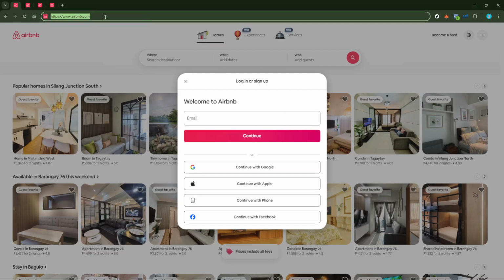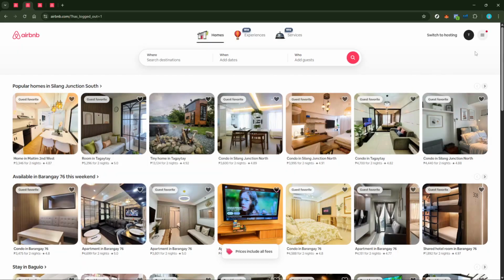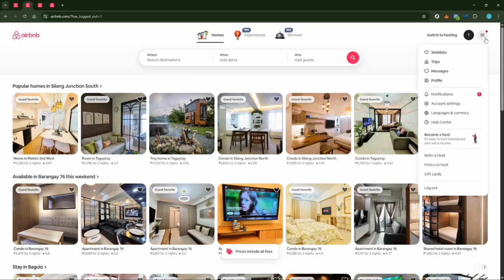Familiarity with the interface can be quite helpful, but don't worry if you're new to it. The homepage is designed to guide you intuitively with all the options at your fingertips. Once you're logged in, look for the Trips section. This is your main hub for all ongoing, upcoming, and past bookings. You'll want to navigate to this section to find details about your current stay.